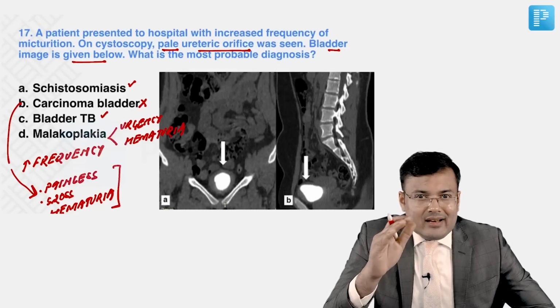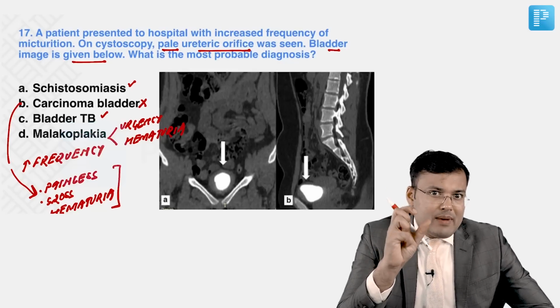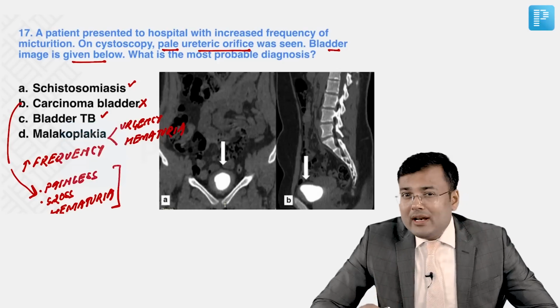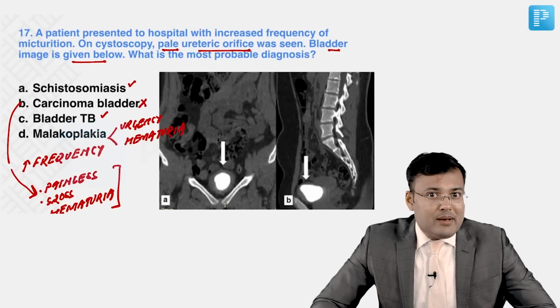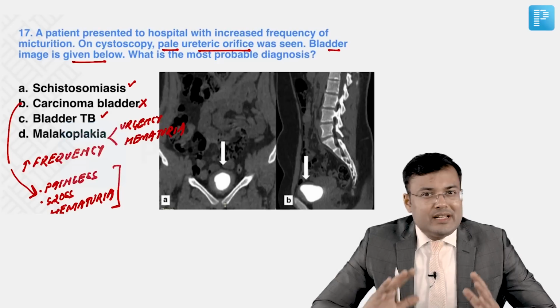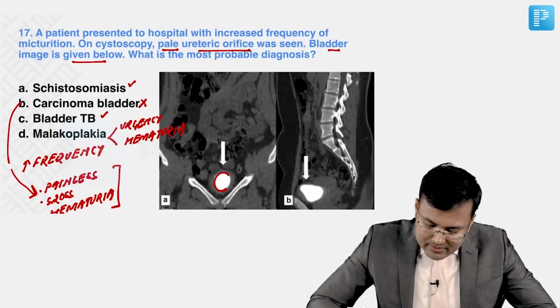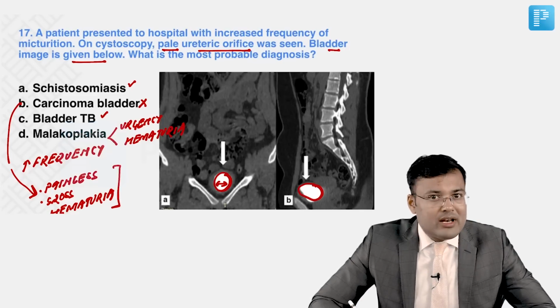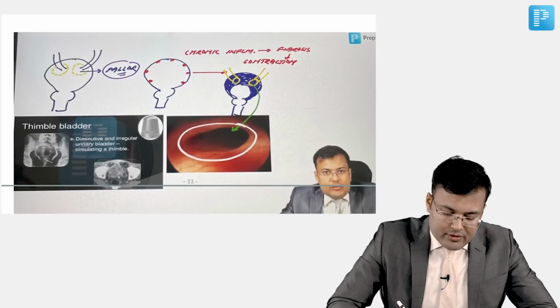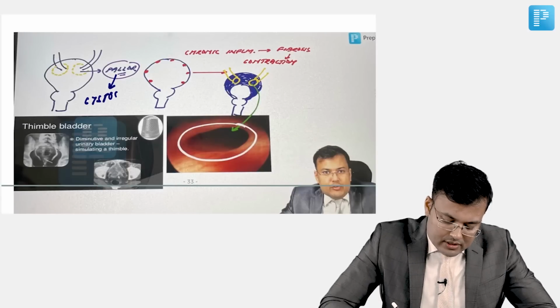There is pallor around ureteric orifice. And after that, there is fibrosis in the bladder. So the bladder becomes small and contracted. That's known as thimble bladder. So in tuberculosis, there is increased frequency. There is pallor around ureteric orifice and there is small contracted bladder or thimble bladder. Here you can see the bladder is small and contracted. So see the changes. Here you can see the pallor around ureteric orifice on which investigation?